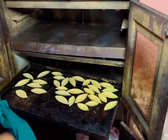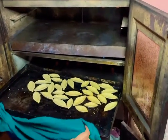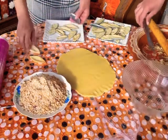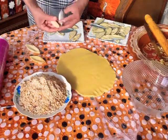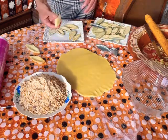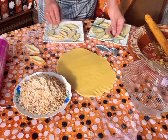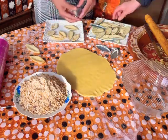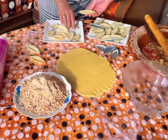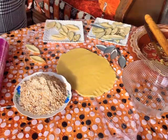So let's take these out, let them cool, and then we will show you how to fill them. So you want to let them cool just a little bit, and then you can see how easily they pop out of their molds. So get them out so that you can let your molds cool down. You don't want to put the butter dough in hot molds, and then you can continue with the rest of the dough and make the rest of your cookies.